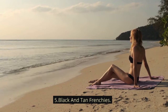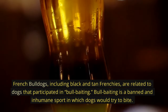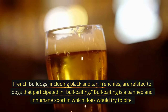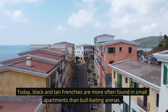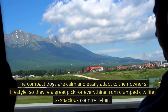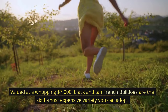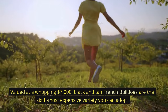5. Black and Tan Frenchies. French Bulldogs, including Black and Tan Frenchies, are related to dogs that participated in bull baiting. Bull baiting is a banned and inhumane sport in which dogs would try to bite. Today, Black and Tan Frenchies are more often found in small apartments than bull baiting arenas. The compact dogs are calm and easily adapt to their owner's lifestyle, so they're a great pick for everything from cramped city life to spacious country living. Valued at a whopping $7,000, Black and Tan French Bulldogs are the 6th most expensive variety you can adopt.